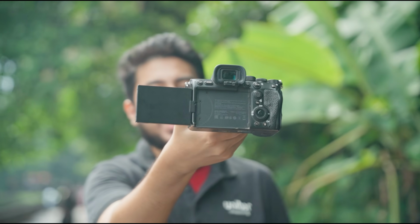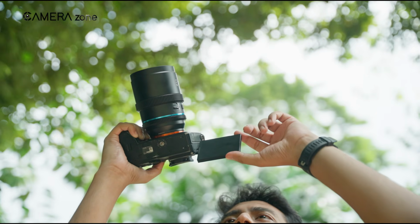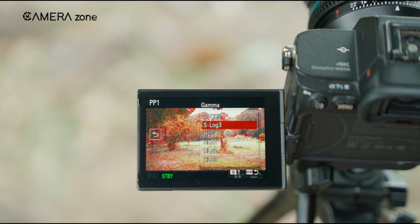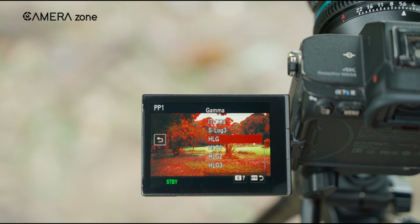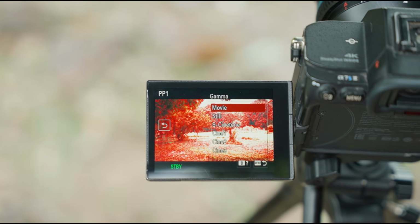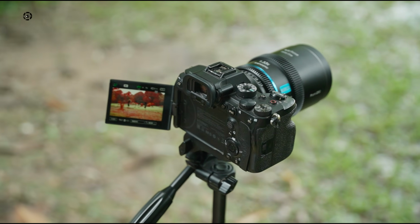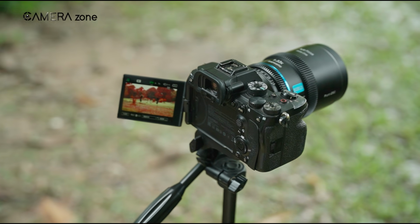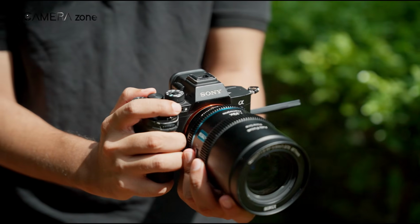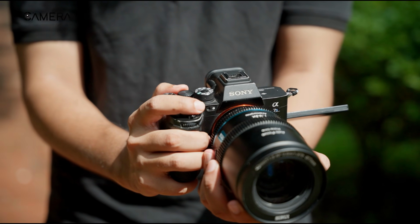Whether I'm vlogging or setting up a complex shot, this fully articulating touchscreen makes framing effortless. The camera also supports S-Log3 and HLG profiles, which basically means that I can capture footage with a flat look for grading or punchy HDR straight out of the camera. In 2025, 4K is still the standard for most platforms, so the A7S III's video specs aren't outdated. They're right where they need to be for creators who want quality without drowning in massive file sizes.